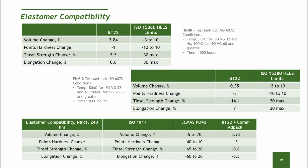As I talked about before, in general, lower viscosity BT products like the 4 or high 4 tend to act like traditional esters, whereas the 22 and the 75 act a little bit more like PAO in how they affect the seals. But as you can see here, we were well within specification for all of these elastomers. So once again, our materials show good compatibility with elastomers, meaning they can be used for a wide array of applications. And to amplify what Matt just said, the NBR1 that's used in the ISO 15380 test is usually a stumbling point for bio-based and high bio-containing products. You can see from the data that we came into specification very readily.